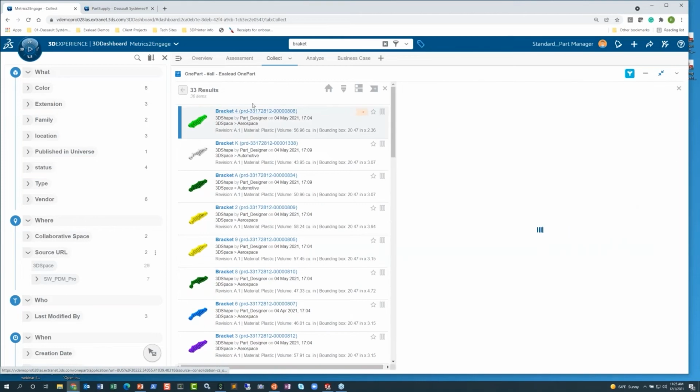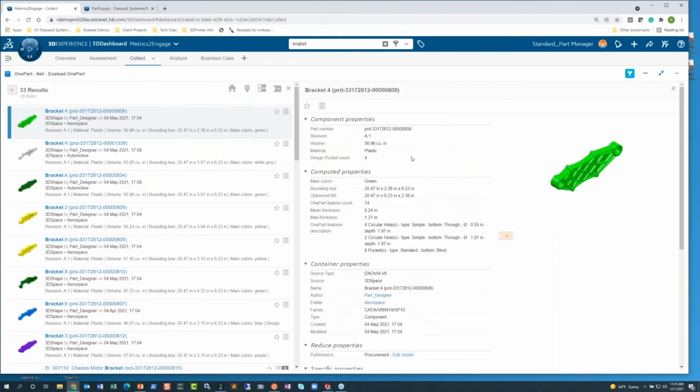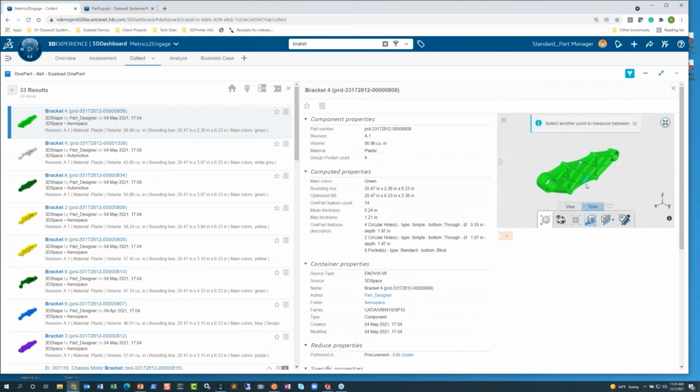And then I'll select this first bracket. And once again, through the UI, without necessarily having access to the application, I have the ability to bring up a 3D model. I can zoom in and out of it. I can actually bring up some tools to do some measurements on this particular part, to see if it's going to suit the need, if it fits in this space or whatever.